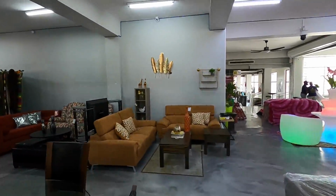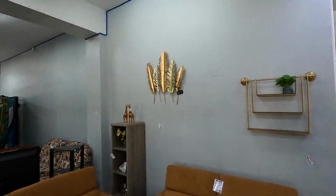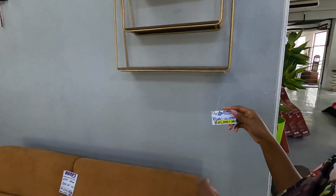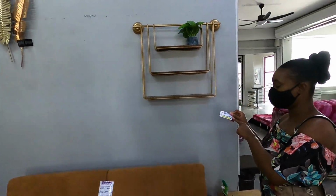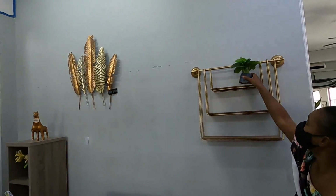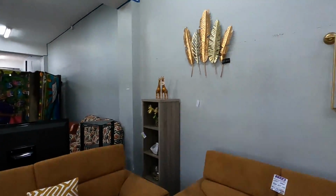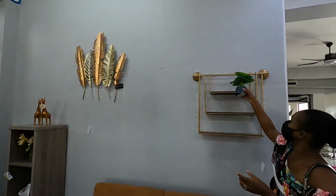This shelf is really nice, right? But again, it's pricey, over 25,000 plus tax. They don't consider this a decor item. It's more like a furniture, a fixture, or whatever. So it has a 30% discount. But that wall hanging to the left, we really like it. That is 50% off. So yeah, we're going to come back to it.